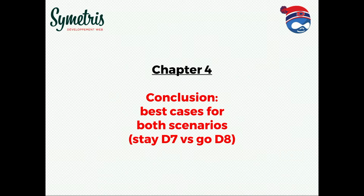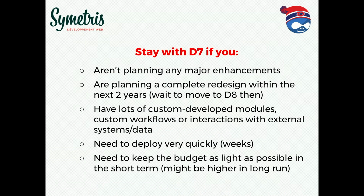All right. So now, what I'm going to do is compare both scenarios. Based on everything we've been saying for the last 20 minutes or so, what are the criteria for saying, hey, I'm going to stay with D7? These are the criteria for staying with D7, and these are the criteria for moving to D8. So stay with D7 if you aren't planning any major enhancements onto your website. Stay with D7 if you are planning a complete redesign within the next 2 years. So just stay with D7 and wait till that moment happens.